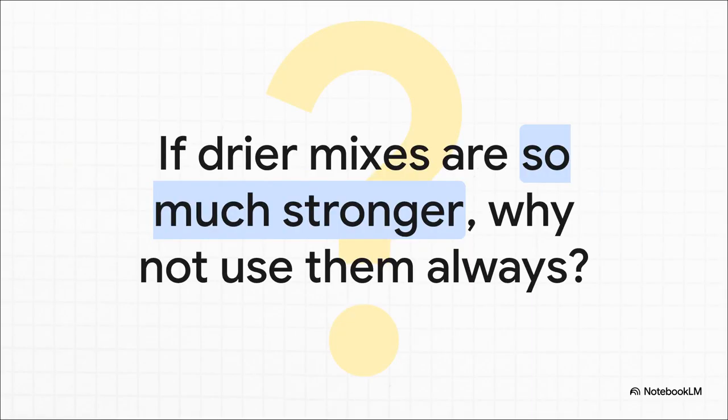Which brings us to one last question. If a lower water-cement ratio makes concrete so much stronger, why don't we just use it for everything? Well, that's where the science crashes into the messy real world of construction. You've got to think about cost, how hard it is to actually work with a really stiff, dry mix, and the fact that every single project has its own unique needs. The recipe is key, for sure, but the right recipe always depends on what you're trying to build.